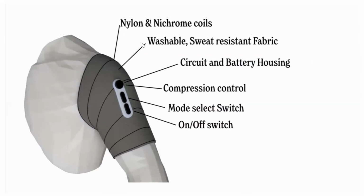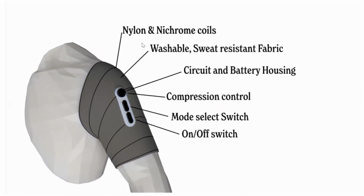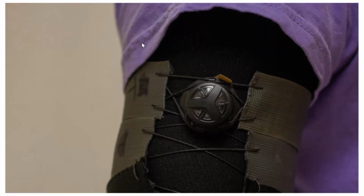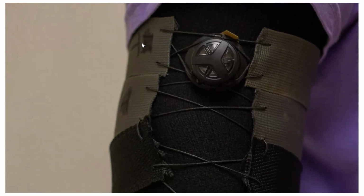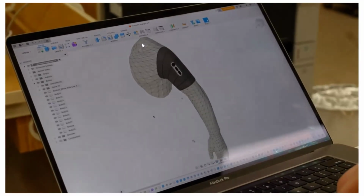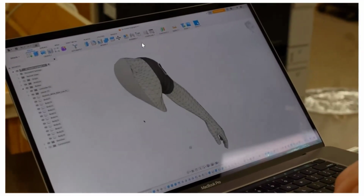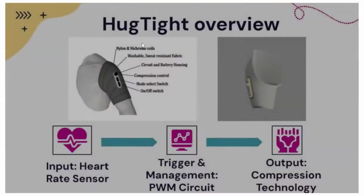Our solution is a wearable device that pulls inspiration from the concept of artificial muscles and implements compression therapy. Ultimately, our device issues a squeeze on the upper arm and shoulder area, with a sensation similar to using a blood pressure cuff in the doctor's office. Hug Tight works like an artificial hug or an anchor to help calm the user down.